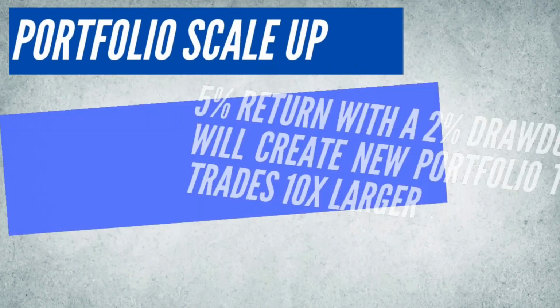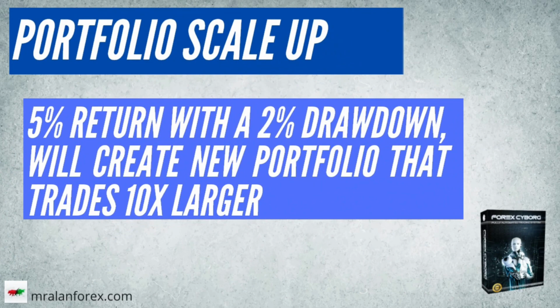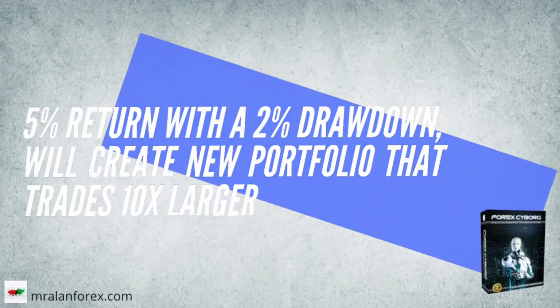Also, I wanted to scale this up as the results were good. The drawdown was just 2%, so I wanted to create also a new portfolio that is 10 times larger. This will trade the 5 revised Forex pairs that I discussed in the previous slide, but at 10 times larger lot sizes for a similar sized account. If the stats hold up in a few months rather than a 5% return, I'm hoping for a greater than 50% return due to the size and also more profitable pairs.